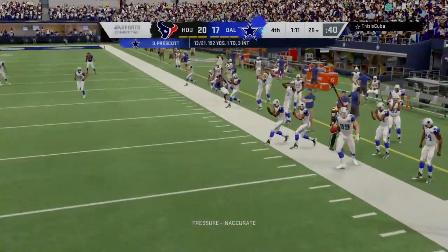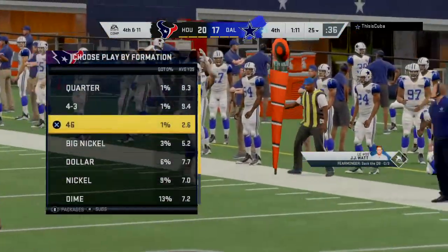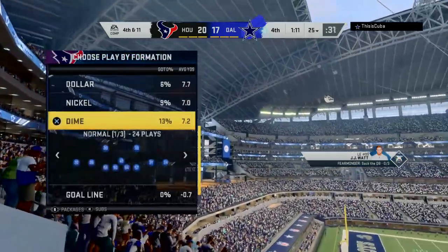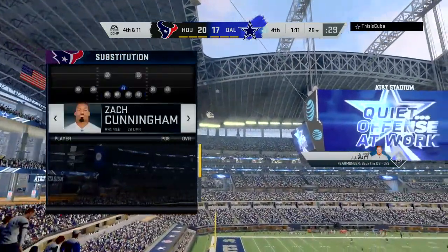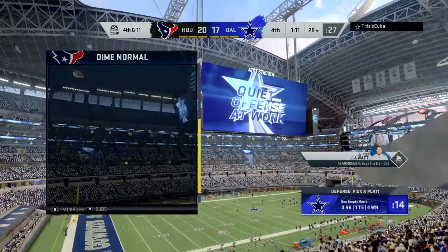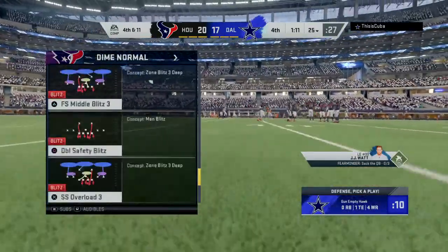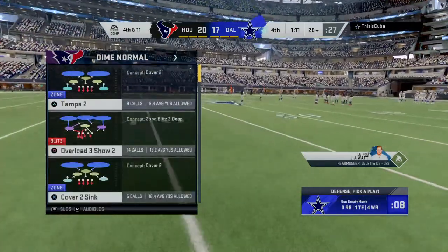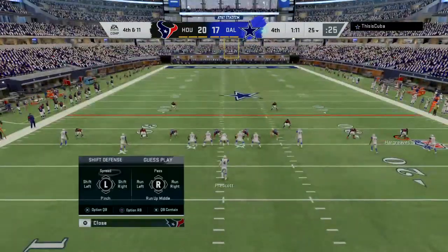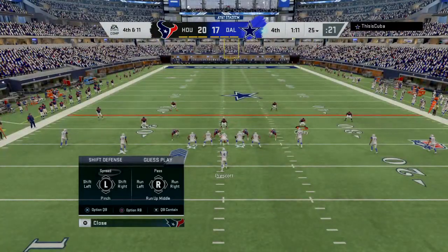And it's going to be incomplete. He was able to catch it there on the right sideline, but out of bounds, says the line judge. And it's going to bring up 4th down. One score down. Here we go. They're going to go for it here on fourth down.